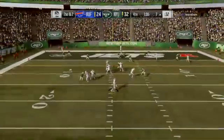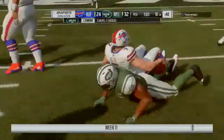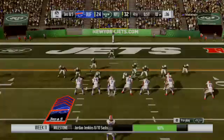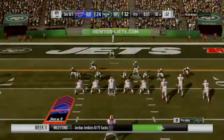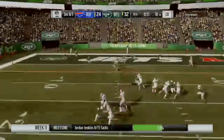To throw. And he can't get a throw away. He's taken down. Jordan Jenkins in there to drop him as the clock continues to roll. Brandon, I think you understand the type of afternoon this offensive line is having. It is a long one for them.